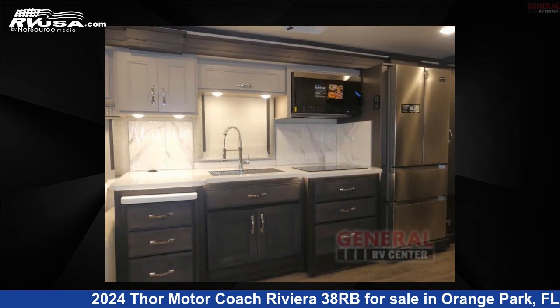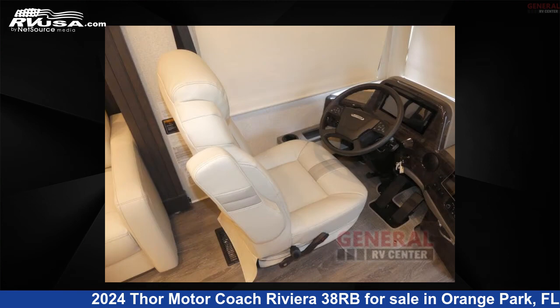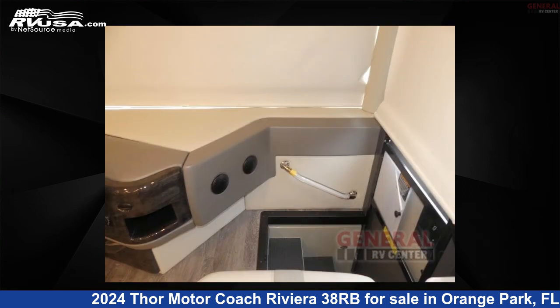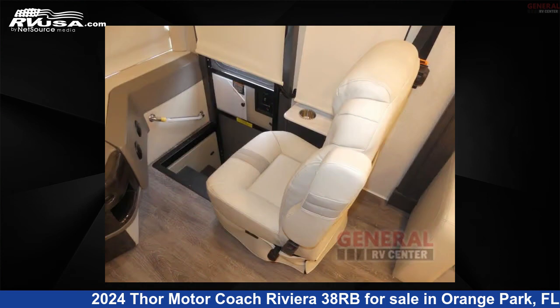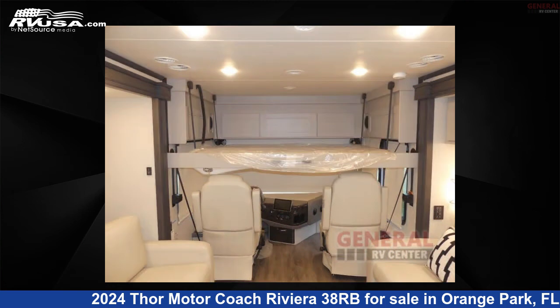This new Thor Motor Coach is 38 feet 0 inches in length and features sleep 7, slide-out, and 95 gallons fresh water capacity. The floor plan layout of this Class A features bath and a half, bunk over cab, outdoor entertainment, rear bath. This 2024 Thor Motor Coach Riviera 38RB is built on a Freightliner XC-S Straight Rail chassis.